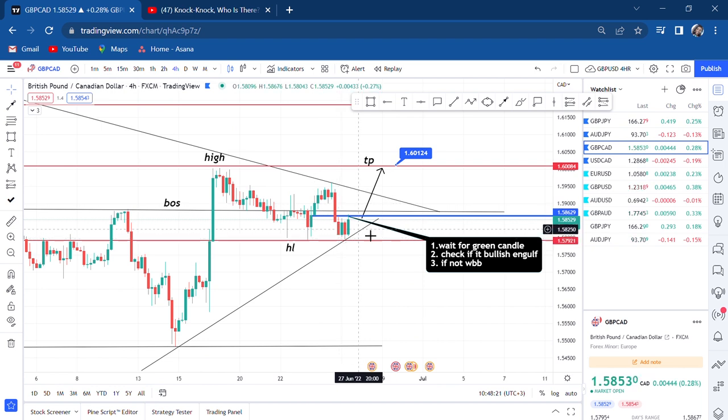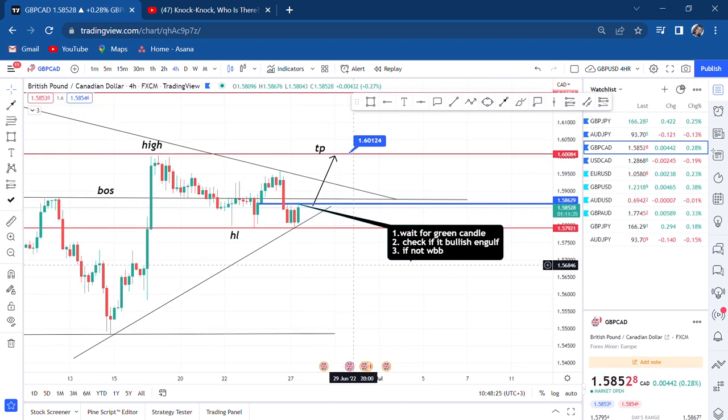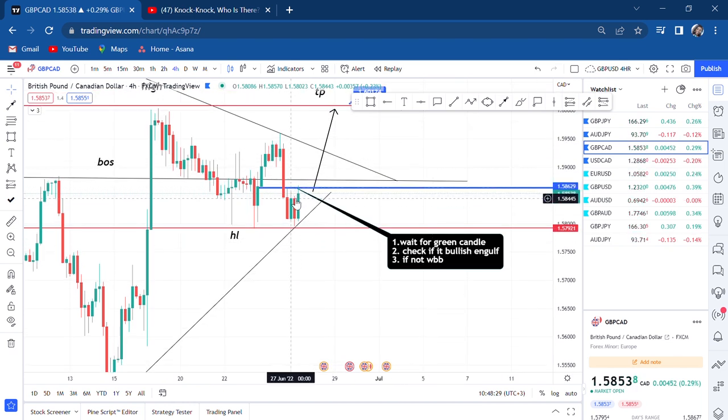So how do we enter a retest? First, we wait for a green candle. You can see we waited. There was a green candle here. Let me first delete that. There was this green candle that printed today. Today is Monday, the 27th. And then with this green candle, you ask yourself, is it bullish engulfing?